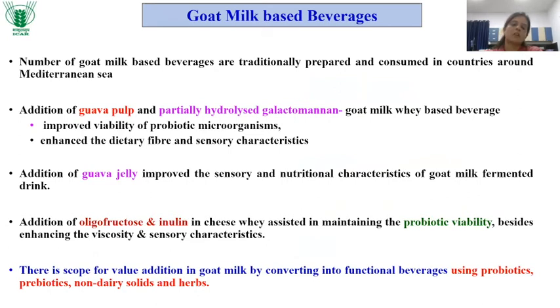So we have the trend for goat milk based beverages also here. They are traditionally prepared and consumed in various parts of the world. And guava pulp is usually added. It acts as a prebiotic, which supports the growth of probiotic microorganisms, and hydrolyzed lactomannan is there, so it enhances the dietary fiber in the product. So addition of guava jelly improved the sensory and nutritional characteristics of the goat milk fermented drink.